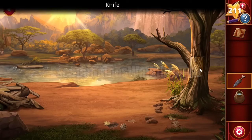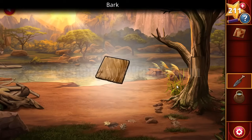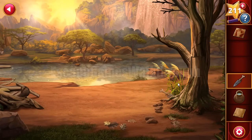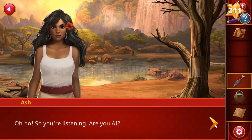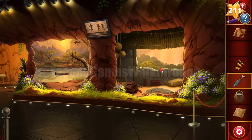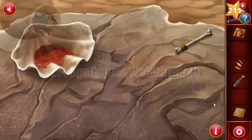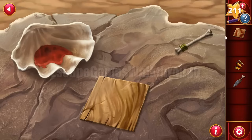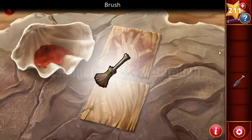Then also with the knife we can cut a piece of bark, and also cut this reed. Then go in here again. So we need to add the water. Place the bark here. Place a picture to make. Make a brush and draw the hand.